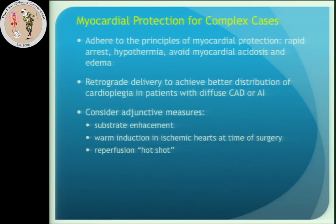Myocardial protection for complex cases has to follow the same principles. You have to adhere to the principles of myocardial protection we mentioned: rapid arrest, hypothermia, avoiding acidosis and edema. I think retrograde delivery is very critical in patients with complex diffuse coronary disease. Then you need to consider adjunctive measures in addition to the broad principles of good myocardial protection. Those adjunctive measures are substrate enhancement with amino acids, perhaps warm induction for ischemic hearts at the time of initiation of the cross-clamp, and reperfusion.